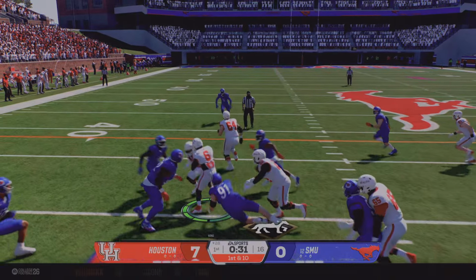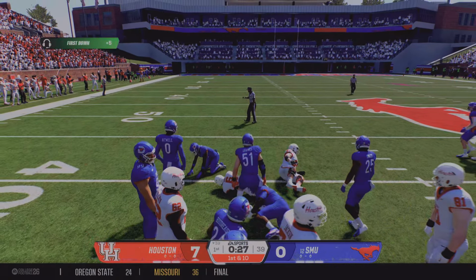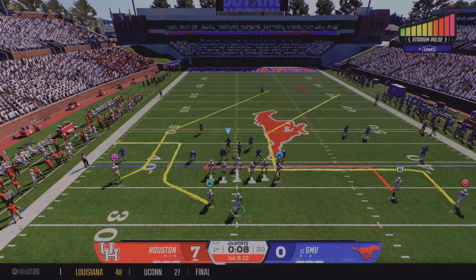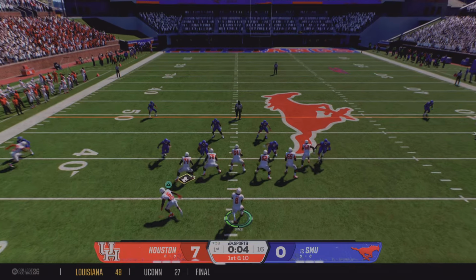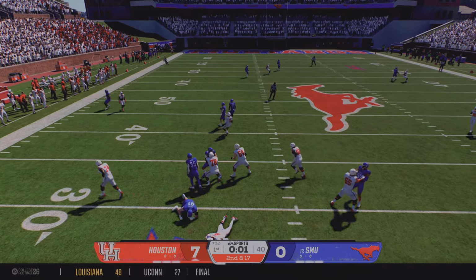Handoff here from the shotgun. First down, looking for more now. They bring him down, but that's a good play. Moves the ball to the 39. Big guys up front lined up. It's first down. Drops back from the shotgun, looking for an open man. He cannot escape. It's a sack.